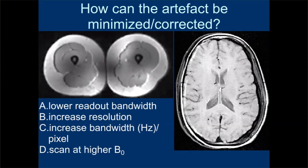All right, so the question is, how can the artifact be minimized or corrected? I think maybe D, scan at a higher B0 field, because then the difference in Larmor frequency is smaller compared to the magnitude of frequencies.